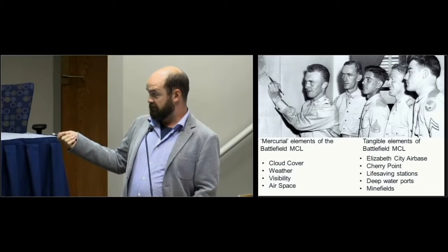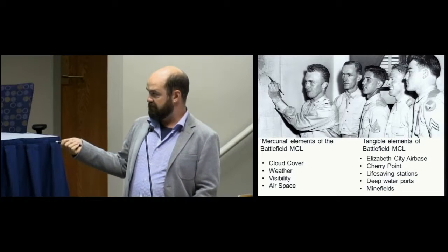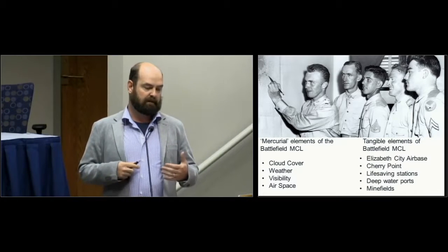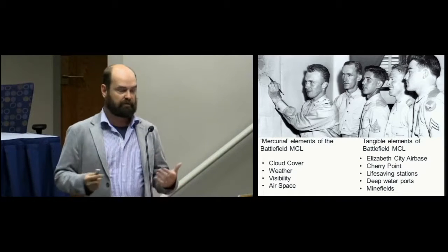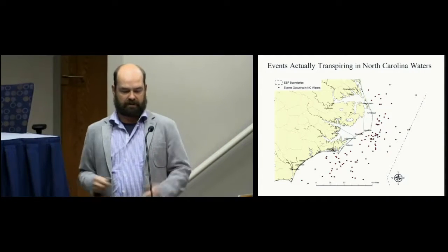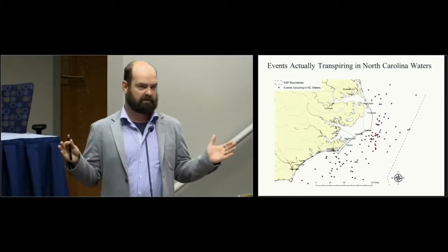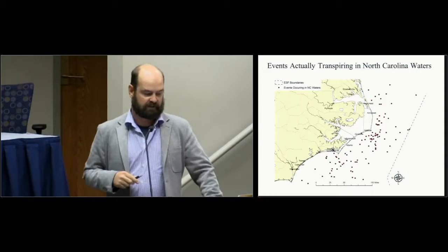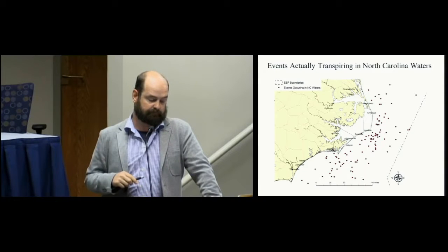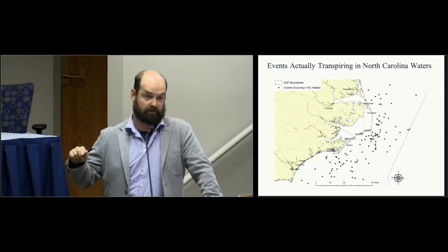And then, of course, there's these other tangible elements that are related to the battlefield, the proximity of air bases, the Elizabeth City Airship Base, Cherry Point Naval Air Station, and life-saving stations along the beach, the proximity of deep water ports. There was a defensive minefield off of Hatteras that influenced the way that vessels operated in the area, and, of course, the shipwrecks themselves. So we began this larger study looking at it from a broad view, looking at all the resources that we have, and really this was about a six-month period where the heavy activity was taking place. That resulted in the loss of about 90 vessels sunk in that six-month window, which is quite alarming. It's a pretty amazing amount of vessels to go down in a short period of time, off of North Carolina alone.